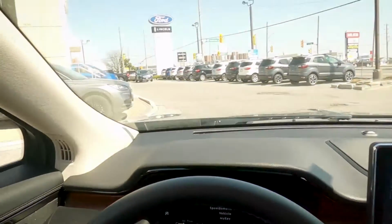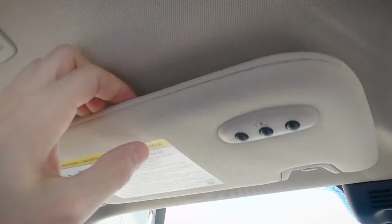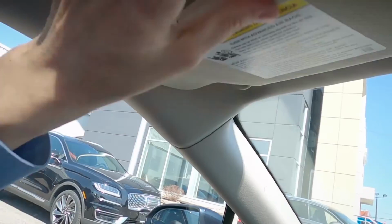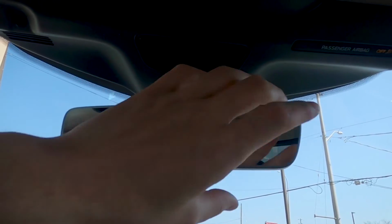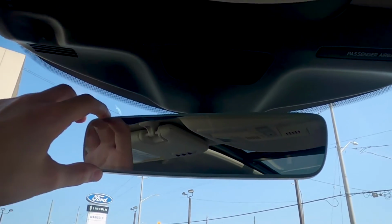As we start to move up overhead, a few things to point out. We do have the ability to program in a garage door opener if we've got one at home. We've got our vanity mirror with the lights. We can pull that down, and we can also extend it out if we'd like to. So if we need to block some sun, lock it back up into place. Now, as we start to move up, taking a look there, we do have an auto dimming rear view mirror. So if things are a little bit bright, it's automatically going to dim the mirror for us.